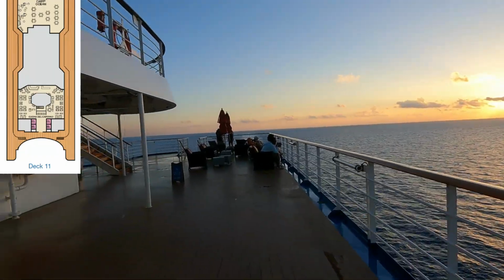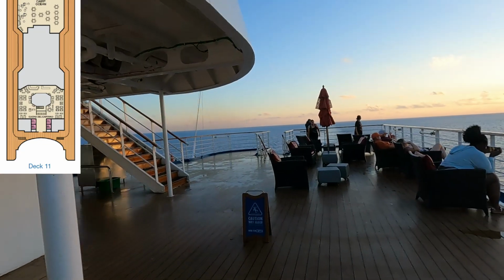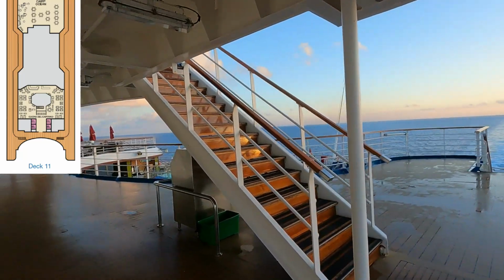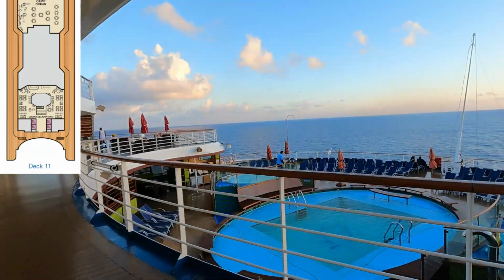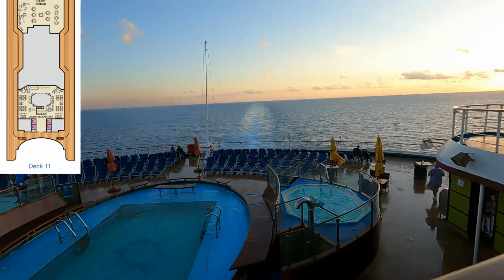The outside of deck 11 on the rear of the ship has a couple of seating areas. This one right here with these chairs and umbrellas. And on the other side, straight ahead, this is the smoking section, or one of the smoking sections on the ship. And this again overlooks the rear pool on deck 10. We will go down there in a little.